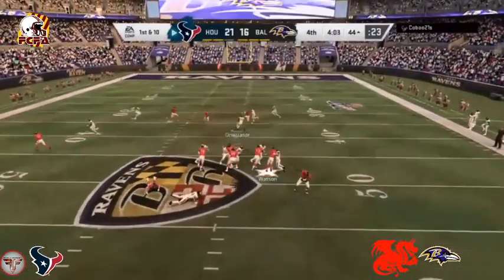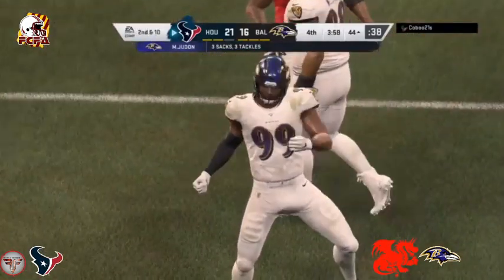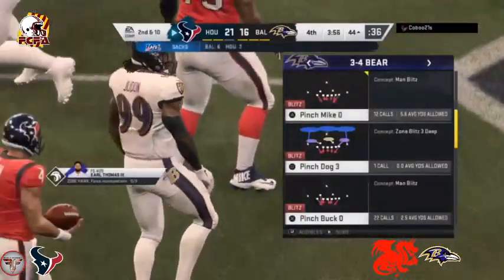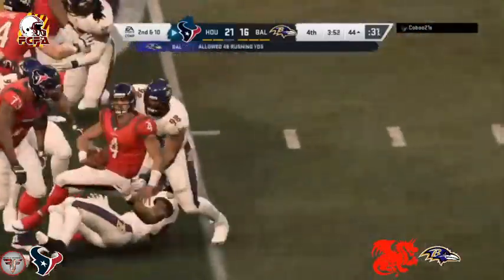After the interception, here's Watson. And he's going to lose a yard or 2, taken down behind the line. Matt Judon able to disrupt yet another pass play. That is his 3rd sack of the afternoon.